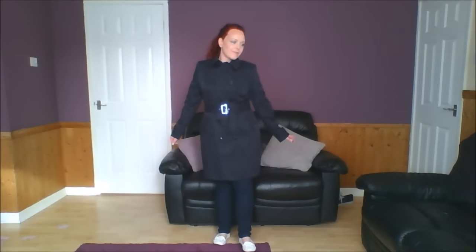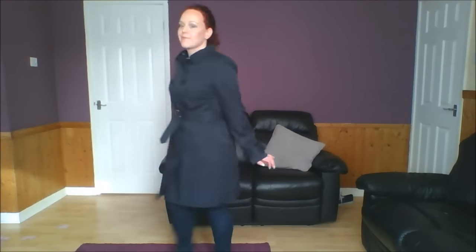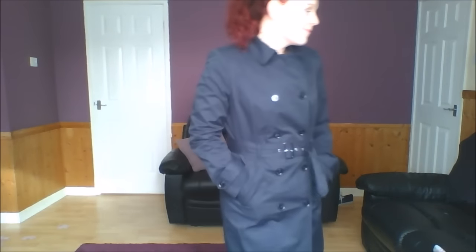So there's two distinct ways I would style a coat like this. Firstly, with the belt done up and with all the buttons done up, which I think would look really nice when my hair is down. And then this way where the trench coat is more open and a bit more relaxed with a lovely spring scarf.